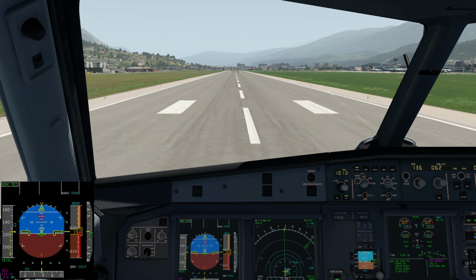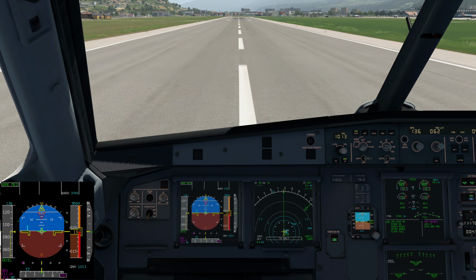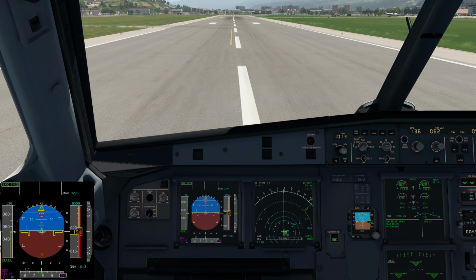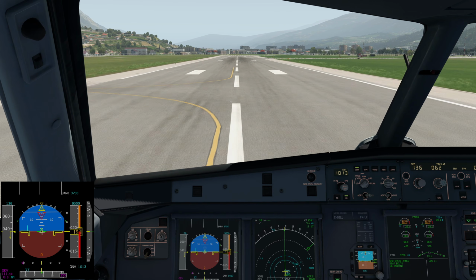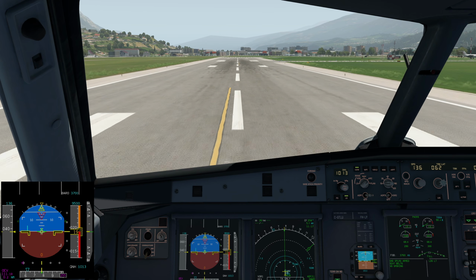There's touchdown. Max reverse. Make sure we get those spoilers. Reversers are green and decel. Then when we reach 70 knots, idle the reversers, no problems. And there we go. That would have been what we would hope to happen. I'll go to manual brakes, forward idle. That's what we would have hoped to see on the stream, but sadly, through a combination of factors, we did not manage.